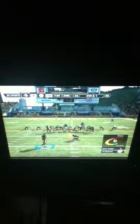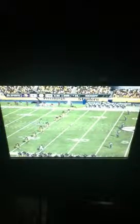And this will be a 43-yard field goal attempt. And the kick is good. So after that kick, the score is now the Steelers 13, the Vikings nothing.